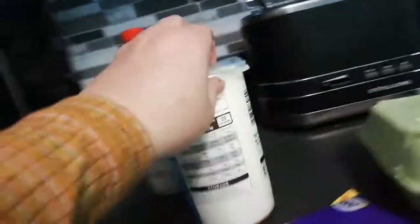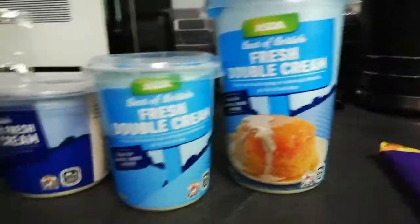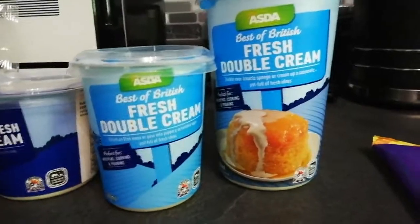Normal double cream. I got a big one. Oh, here we go. I got a big one and a small one. They do me for my coffees and whatever else, any sauces and things through the week. Can't do without my cream.